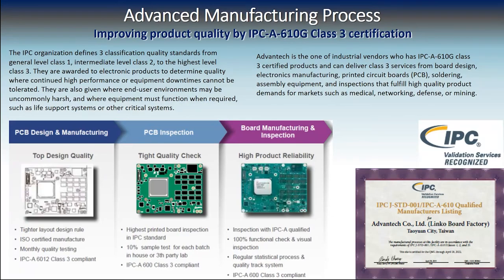Now, let's look at the hardware first. When we look at the electronic assembly of a typical embedded board, there's actually an international standard for PCBA, that means PCB assembly manufacturing. As you know, a PCB involves a lot of components. The common standard in the market is the IPC A610 standard for how these PCBs are designed and manufactured. There are three classes: class one, class two, class three. Class three is the highest standard.